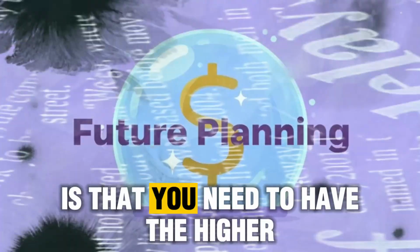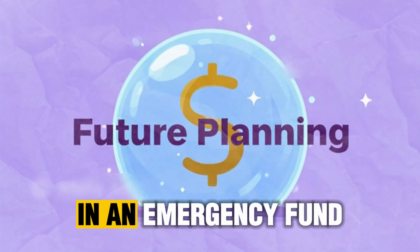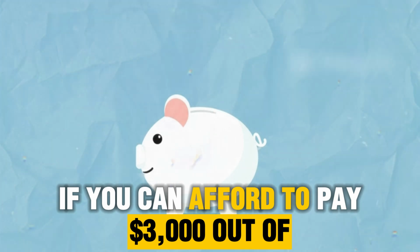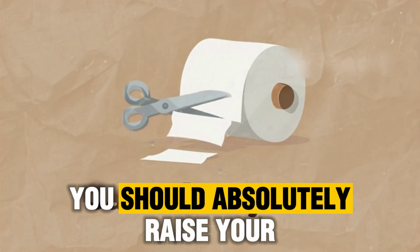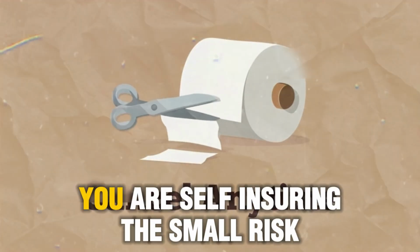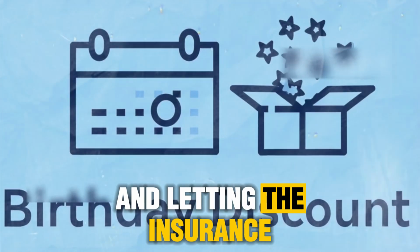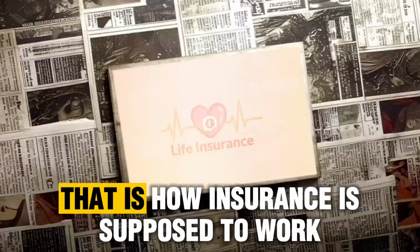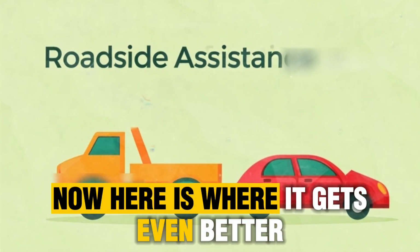The catch is that you need to have the higher deductible amount saved in an emergency fund. If you can afford to pay $3,000 out of pocket in a bad year, you should absolutely raise your deductible. You are self-insuring the small risk and letting the insurance company cover the catastrophic risk. That is how insurance is supposed to work. Now here is where it gets even better.